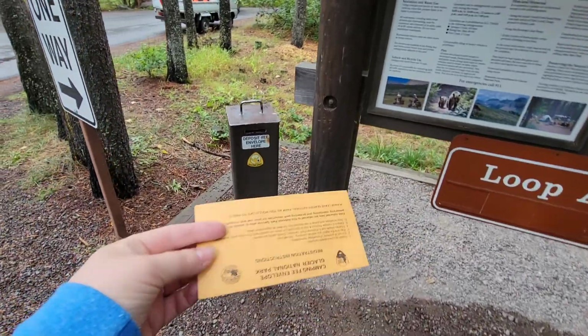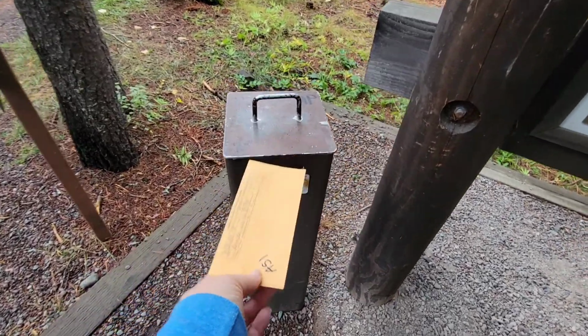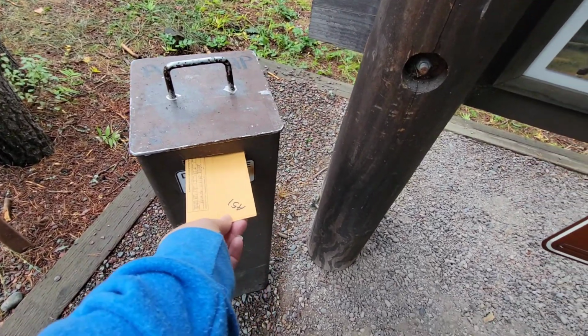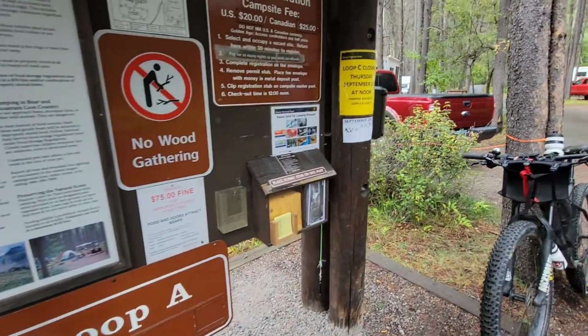So all I'm doing, let's see, deposit fee envelope here. All right, I'm depositing my fee envelope, right? It feels so final when you throw that in there, don't it?